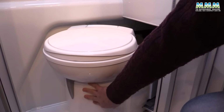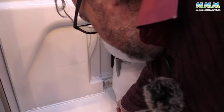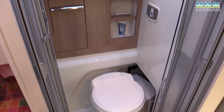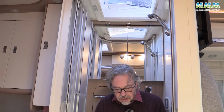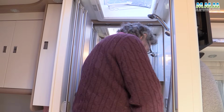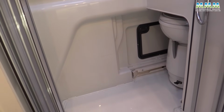Now the clever bit is, where's the loo? Well, the loo slides away under the bench seat, and when you want to use it, it just pulls out. Now again, space isn't hugely generous. You wouldn't want to be a lot bigger than me, certainly in terms of leg length, before you'd be perhaps uncomfortable in terms of using this space. But standing or sitting, it's big enough for me. And the fact that the loo just slides away, and that's what makes this space work in terms of the shower.